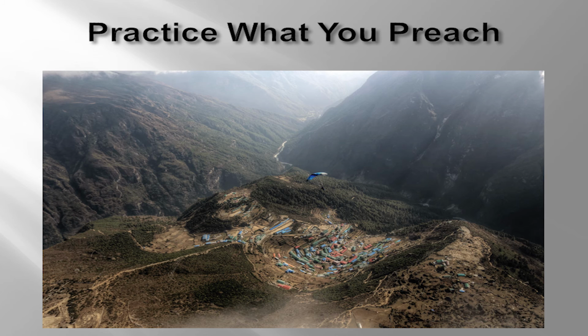Yeah, so like I say, practice what you preach. So this is actually up in Nepal. This is 12,350 some odd feet above sea level. That's our little village. And you know what we're jumping up there? We're jumping Navigators and Silhouette 260s, okay? Amazingly.